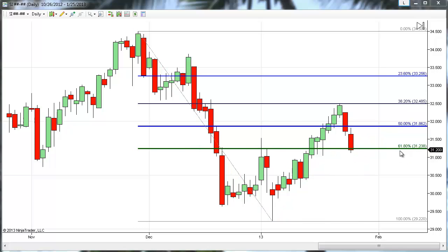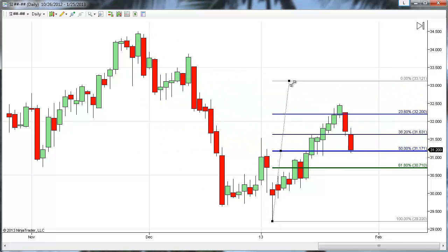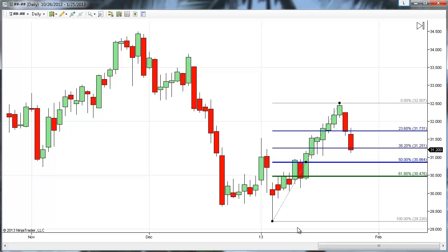Now, that's a long view of the market. The other way to look at it, and the other retracement that we would use, would be to take it from the bottom to the top. In other words, what we want to look at is simply, as this market moves up and rallies, when it comes down, 61% would take you to 30.47. We are just closed below that 38% retracement level.